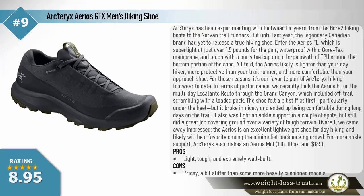Arc'teryx Arios GTX Men's Hiking Shoe. Arc'teryx has been experimenting with footwear for years, from the Bora 2 hiking boots to the Norvan trail runners. But until last year, the legendary Canadian brand had yet to release a true hiking shoe.